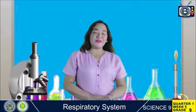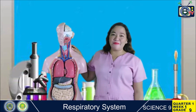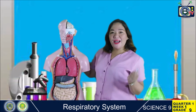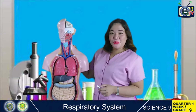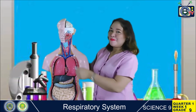What are the parts of the respiratory system? The parts of the respiratory system that are in charge of supplying oxygen are the following. Number 1, the nose. The nose is the organ through which the air enters and is filtered. Number 2, the nasal passageways.